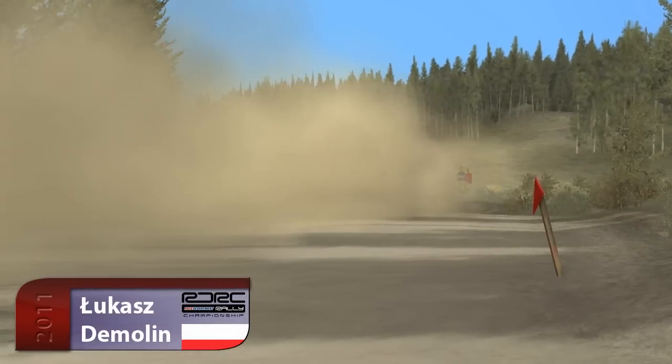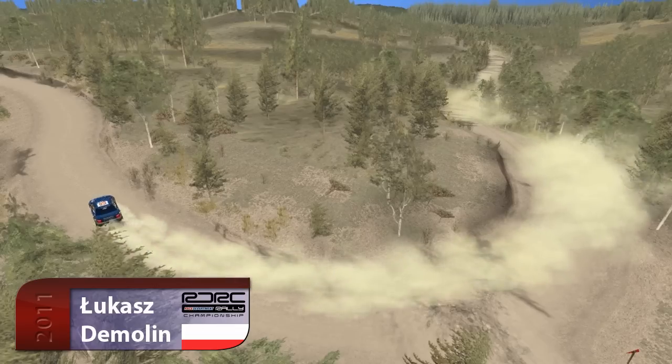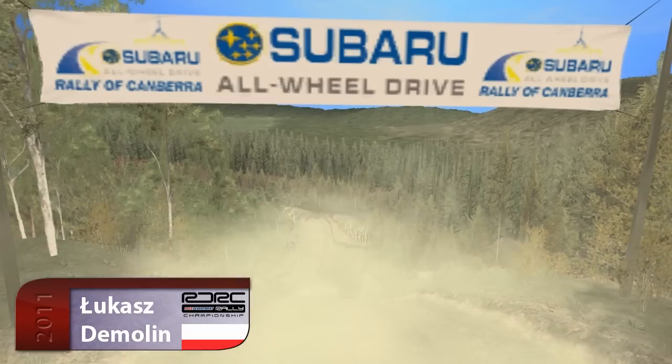Booker's Demelin is one of just 3 Group N cars in the production class. He is 4th in the production class after day 1, just 2 seconds behind the podium position. Nice and easy.